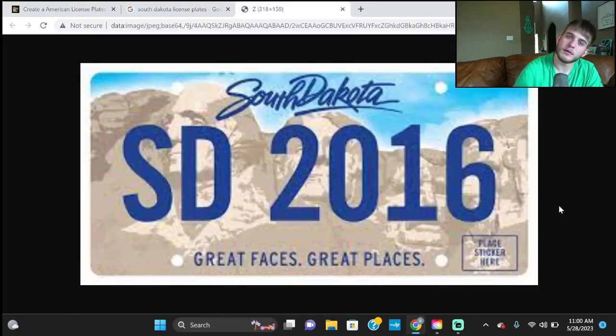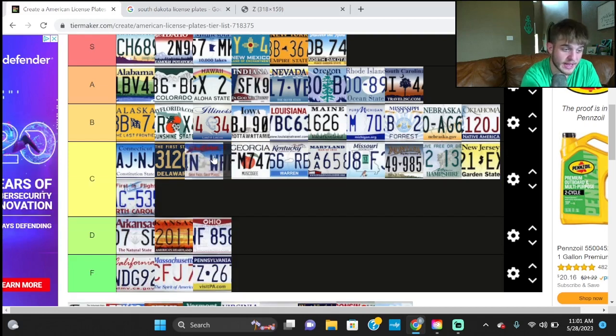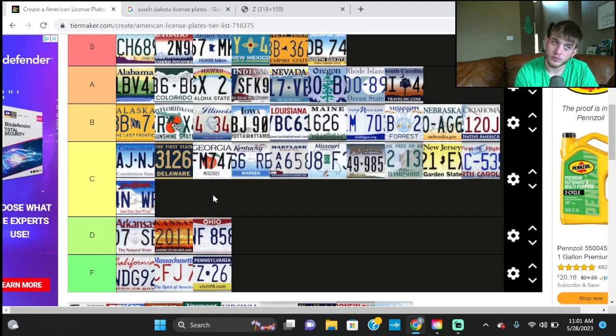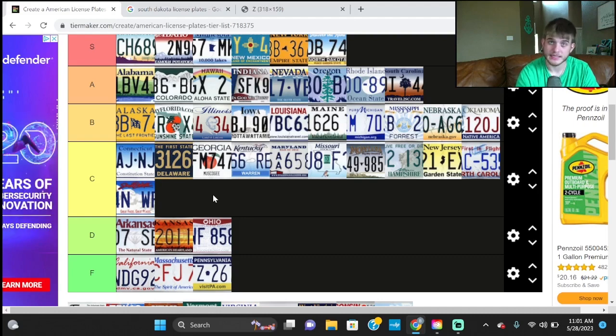All right, South Dakota, openly admitting to be a one-trick pony type of state with just Mount Rushmore. Great faces, great places. I think I'm gonna have to put it in the same tier as North Carolina, so it's going in C, for kind of the same reasons, where it's like, yeah, this is cool visually, but I get it. You're known for that. Give me something else, please. Never do.